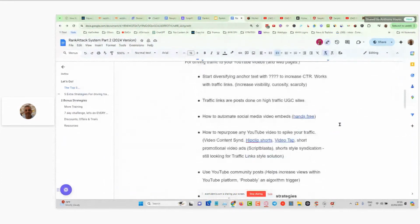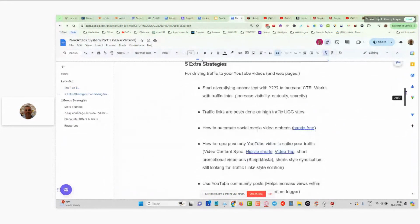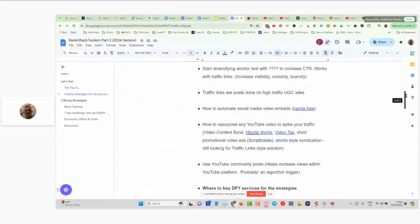Okay, now next, these are extra strategies. These are things that I recommend, and you will see me doing these from the recording of this webinar when I break it up into pieces. Okay, when you're doing backlinks, because of the way that the search results are working now, and also just good marketing, what I'm starting to do is diversify the anchor text. Now, everybody in SEO talks about you need to diversify the anchor text.